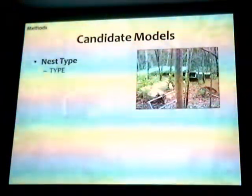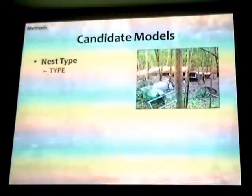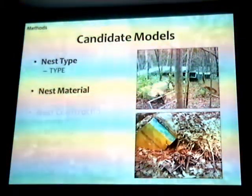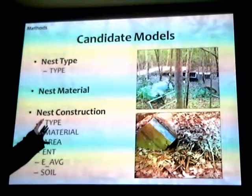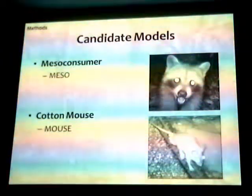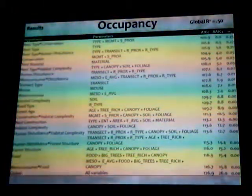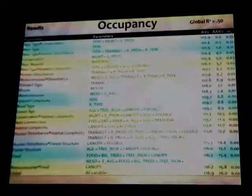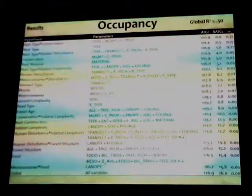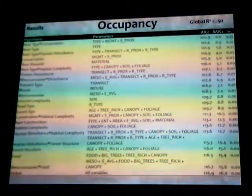So, for the occupancy models, we used the same models as the distribution models, but then we added a few more because it's looking at more data. So we have a nest type model, which is that artificial versus natural parameter, nest material, and nest construction, which is basically all those nest area variables, and then soil, mesoconsumer model, and cottonmouth model. And running all those, that's 23 models right there. So it's a good number of them. Any more and it might be a little bit excessive, but we got a global R-squared of 0.50, which is explaining 50% of the variation in data with these variables, which is really good.